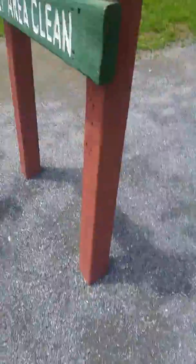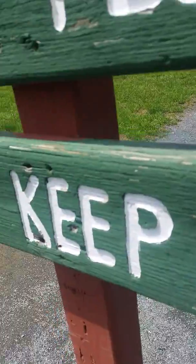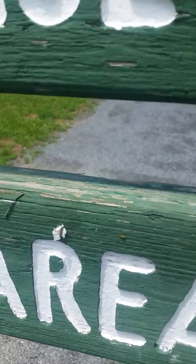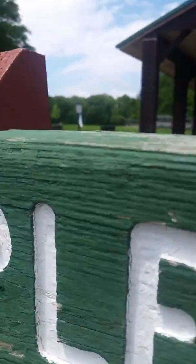And another clue. No, this says keep area clean. Look, it says keep area clean. Daddy, another clue. Please help. That's called another clue. Okay. And that thing, it's broken.